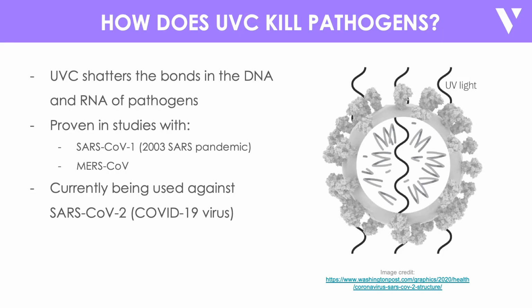So, how does it work? Well, ultraviolet light in the C range has a wavelength of 200 to 280 nanometers and is widely known to be a powerful germicidal disinfectant. UVC rays penetrate microbes to destroy the bonds in their DNA. Even drug-resistant superbugs are highly susceptible to UVC.